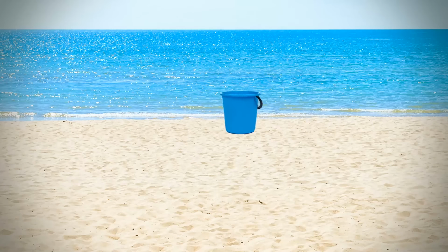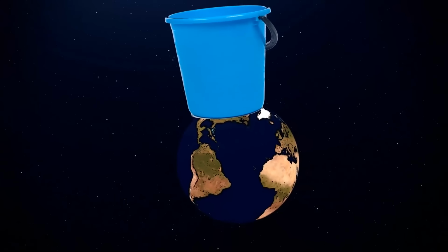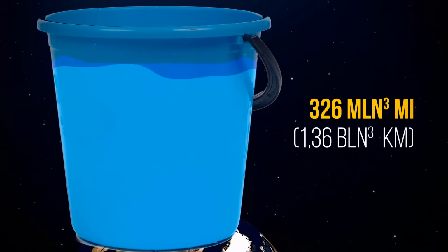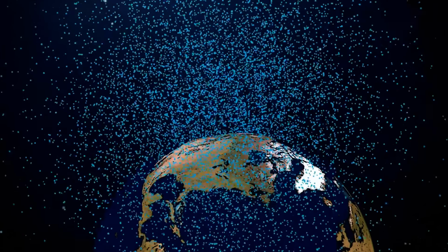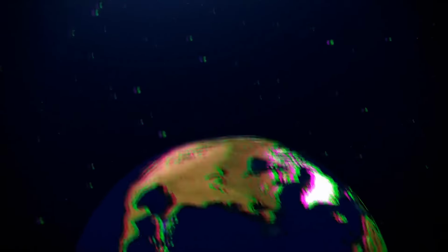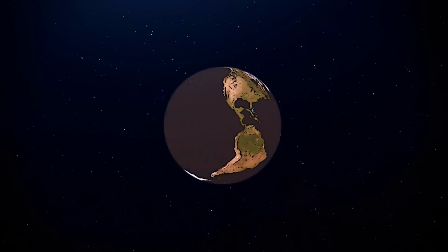First, we'll need a bucket. No, not this one. We'll need a really, really big bucket. The one that can contain around 326 million cubic miles of water. It will be equal in size to the distance from Washington to Chicago. Or if we can only find ordinary buckets, there should be around 70 quintillion of them. This is a number with 18 zeros. Okay, imagine that we magically got that many buckets.